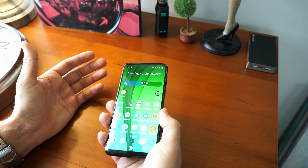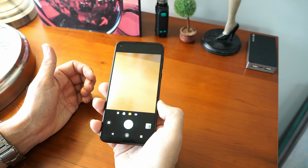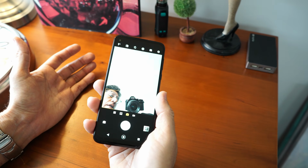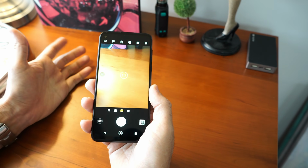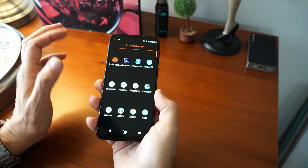I want to take a picture real quick. Camera app pops open. I don't have to do anything. I just twist it, it flips around. Look at that. What's going on, guys? You can't beat that with the Moto Actions. Let's go to Moto Actions so you can see it.